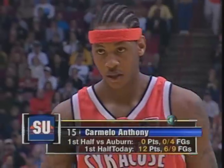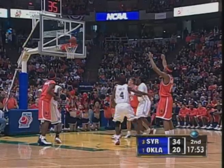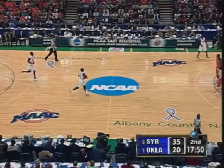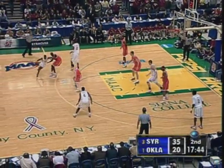Everybody knows that Carmelo is from West Baltimore, grew up in a tough neighborhood there, raised by a single mother, his mom, Mary. His father passing away when he was 2 years old. 13 points for Carmelo Anthony, 35-20. Syracuse, largest lead of the game.